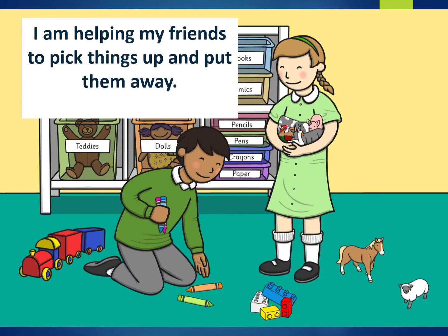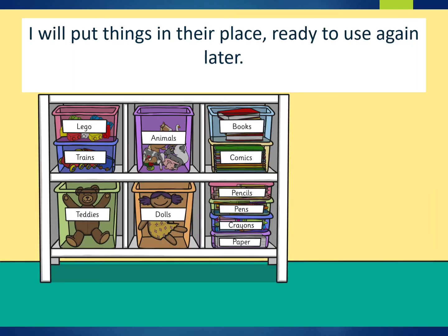And the next one is I'm helping my friends to pick things up and put them away. It means you can help your friends and classmates when they are arranging the class or you are arranging the room. So you should also help your friends.